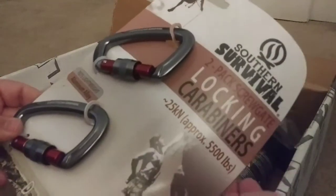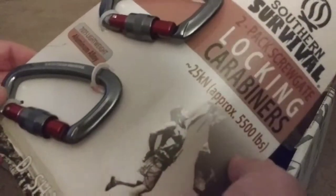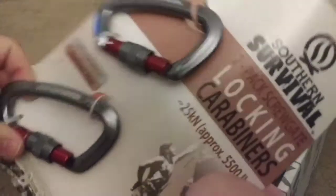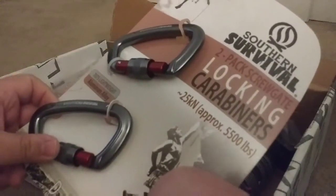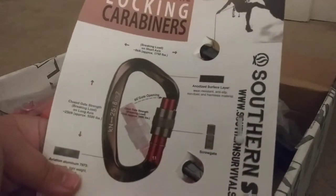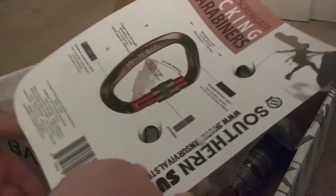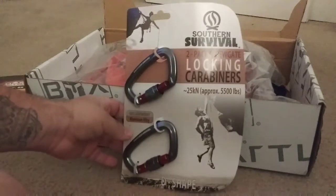Okay, so we got the Southern Survival 2-pack screw-gate locking carabiners. And supposedly these are real carabiners that you can actually use for climbing. They're high strength, lockable, up to 5,500 pounds. That's cool. I mean, you can probably tie some stuff up and make some simple little machines where you can pull your gear up a tree or something so for the bears not to get it. So we'll put that to the side.